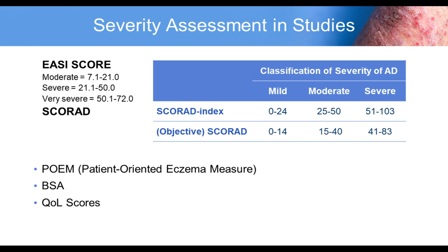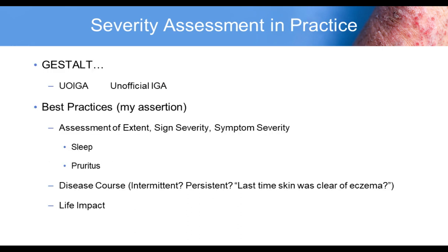I actually think that assessment of body surface area is not something that's bad to do, but generally, severity assessment in clinical practice is gestalt. What I wrote down here is the UOIGA. That's the unofficial IGA, meaning you look at what you're seeing that day and get a sense of what's happened over time, and you can say, boy, this patient's pretty clear, this patient's almost clear, this patient's mild, moderate, or severe. And I think that assessment, which is really trying to look at the qualities of the eczema and the extent of the eczema, is highly reasonable.